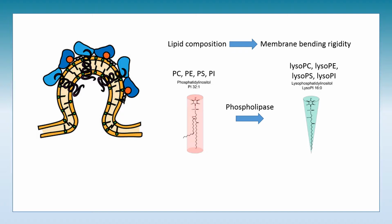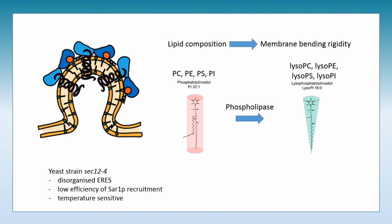To do this, they used the Sec12-4 yeast strain that is known to have disorganized ER exit sites, exhibit low efficiency of activated SAR1 recruitment, and is temperature sensitive. They overexpressed 3 phospholipases in the mutant cells to observe the effect of lysophospholipids.